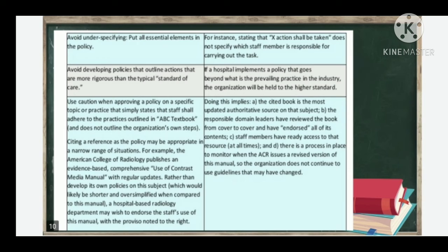For example, the American College of Radiology publishes an evidence-based, comprehensive contrast media manual with regular updates, rather than develop its own policy on this subject, which would likely be shorter and oversimplified when compared to this manual.